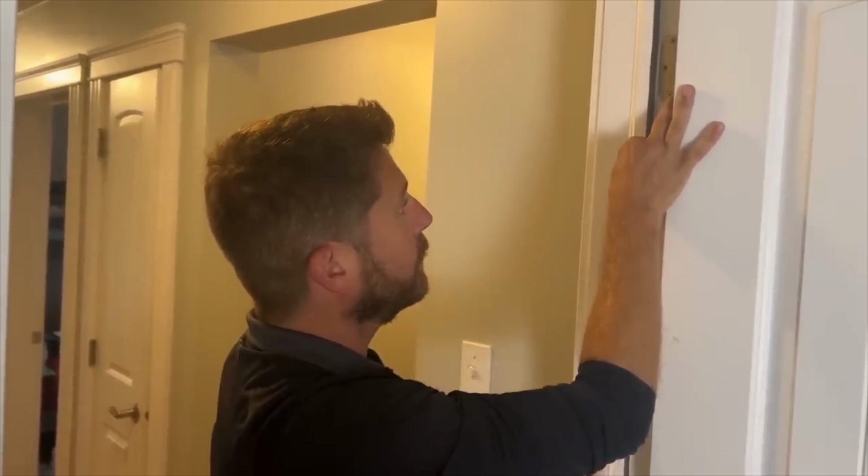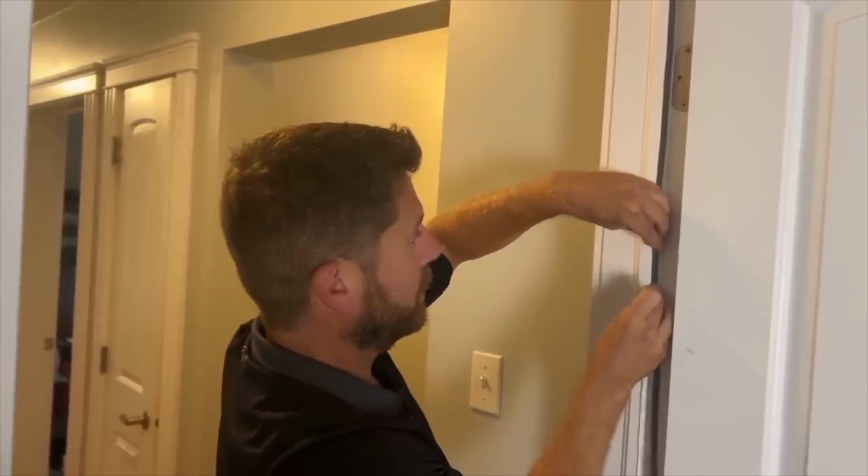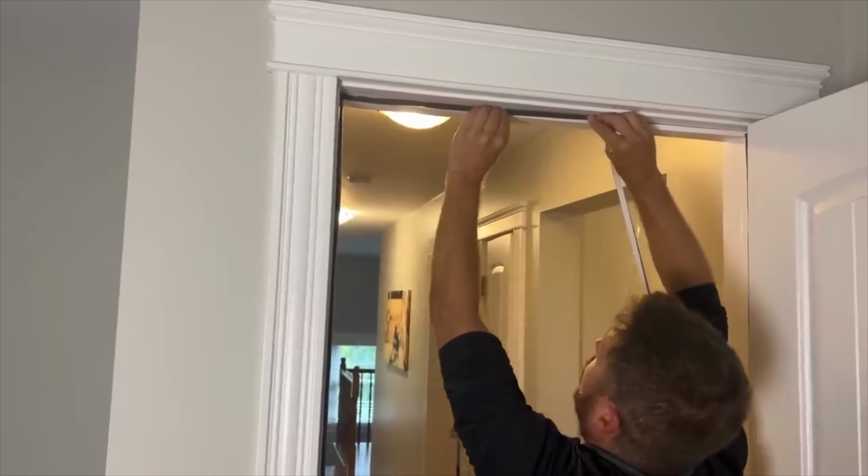First, look at the sides, look at the top. Use adhesive weather strip, foam or rubber, that works. Stick it along the door frame so that when the door closes, it presses tightly against it. This instantly reduces how much air and sound can move through the sides.